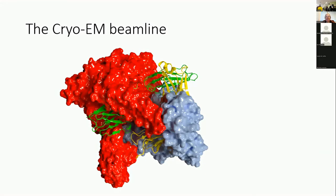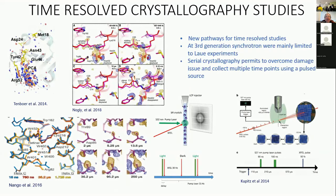And I also want to mention the possibility to follow in time reactions at the level of crystals. So we have a beamline that is going to be open very soon, and that offers time resolved crystallography. So the possibility of looking at reactions in the crystal while they are happening.